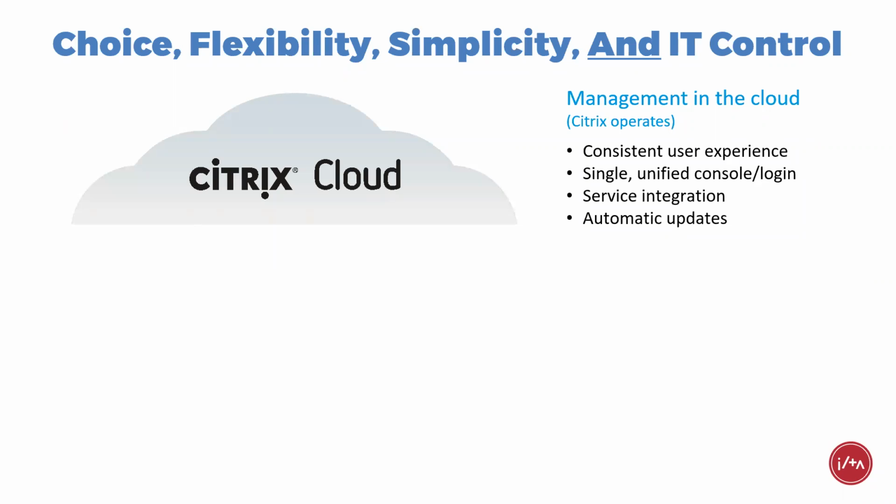Everything that they need is brought together, so all of the services they need are available and brought to them. And everything is going to be kept up to date, and we don't have to worry about making sure people apply patches, et cetera. It's all maintained as part of the Citrix Cloud services.